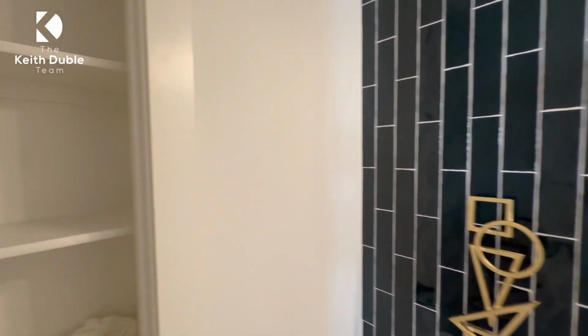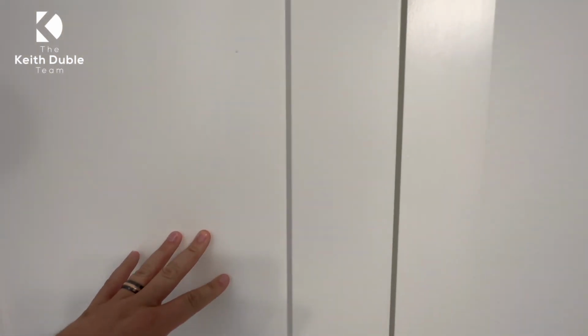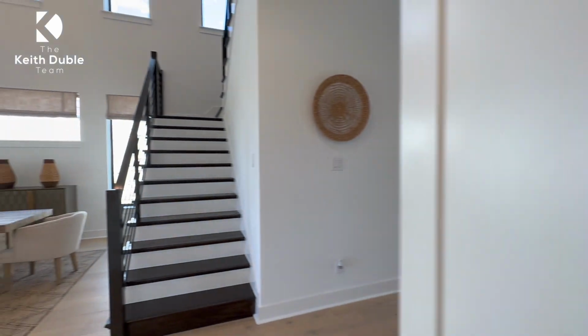And I think I opened this. Yeah, sure did. Yep, it opens. There's another little towel closet in here. All your storage needs, keep your supplies. If you want to keep cleaners and so forth in there, it's great.